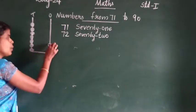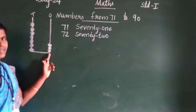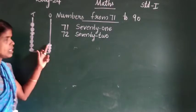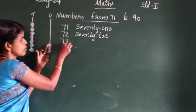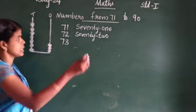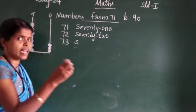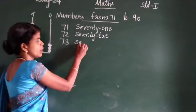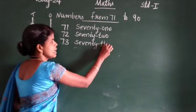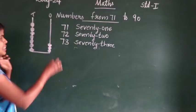Okay. One more bead moodi vandha. 7 tens, 3 ones. The number is 73. Can you say the number name of 73? Say loudly. S E V E N T Y T H R E E. 73. Correct.